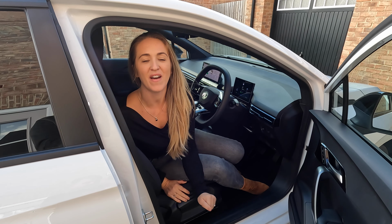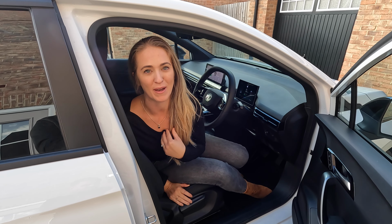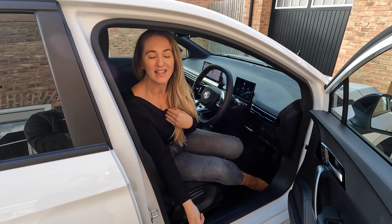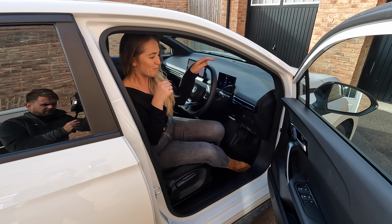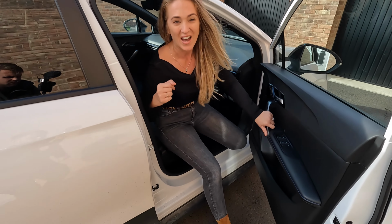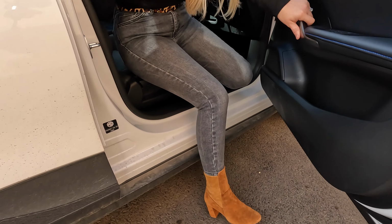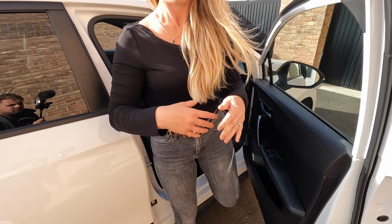So the 5th and final thing that we dislike about this car, or that I dislike about this car, is the door sill. This affects me more than it affects Chris because I'm only 5'2". But as soon as I get out of this car, I've got to reach so far to get out because otherwise my leg hits the door sill, and I have had a nasty bruise there. But you only do it once. And so that is the 5th thing that I don't like about this car.